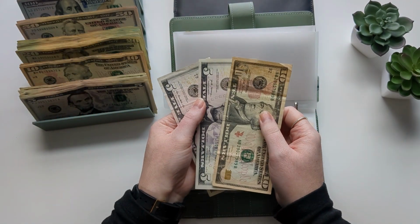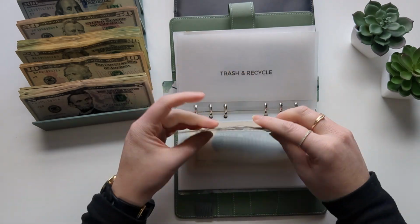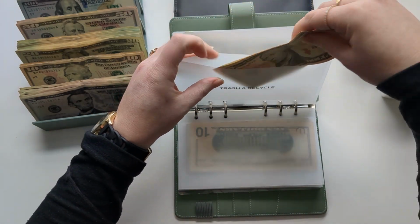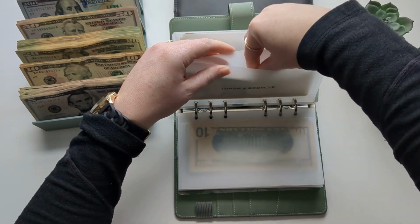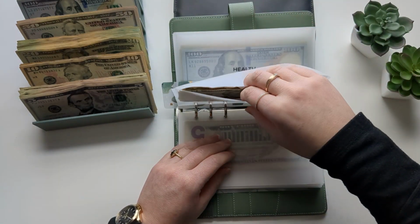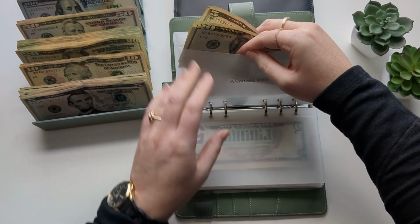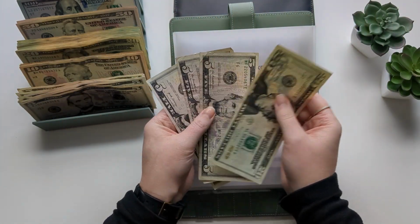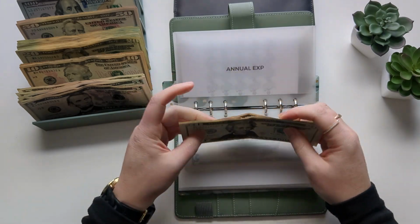Gas is getting 5, so now it has 20, 10, 15, 20. Did I say gas? I meant trash. Trash and recycle. Annual expenses is getting 5 as well, so it has 25.35 now.